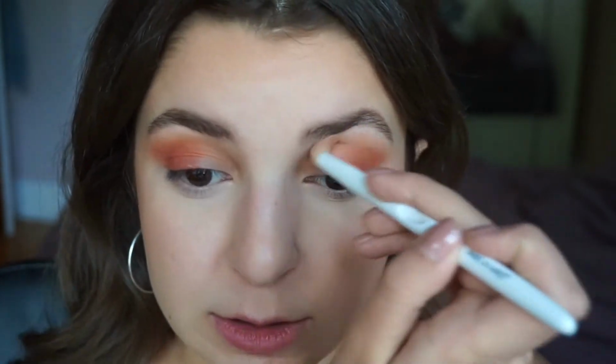But I'm trying to make a really good look because I want to take pictures and I want to post this look, so I want it to be really good. Oh, I love this. I love this. This is just a warm eye look, but the quality of these shadows is so far superior to anything in my collection. They blend so easily and they're so effortless and they're not super stiff, so they blend really nicely into each other, but the pigment doesn't go away.